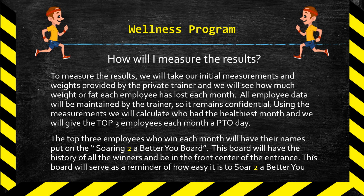In using these measurements, we will calculate who had the healthiest month, and the top 3 employees who had the healthiest month will each get a free PTO day. And the top 3 employees who win each month will also have their names put on the Soaring to a Better You board. This board will have the history of all the winners and be front and center at the entrance of our Yellow's Airlines region company. And this board will serve as a reminder of how easy it is to soar to a better you.